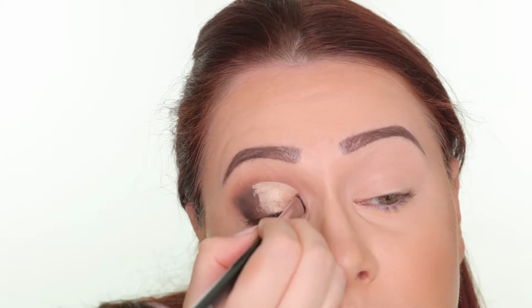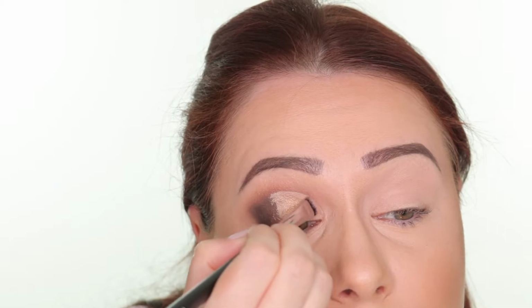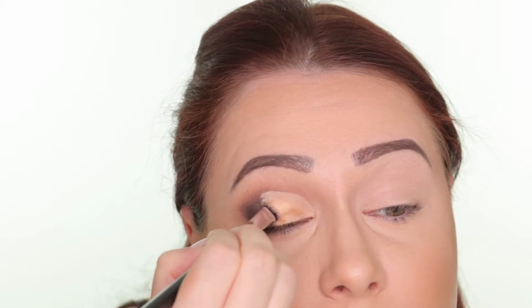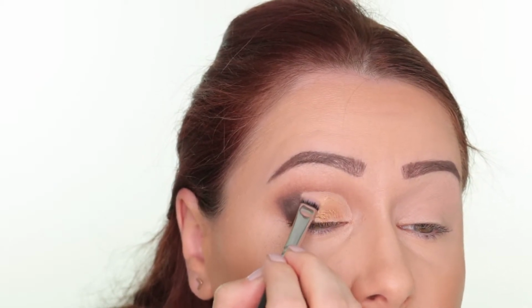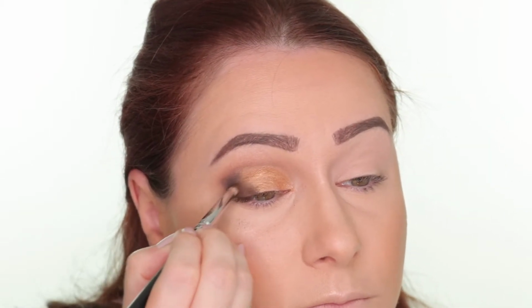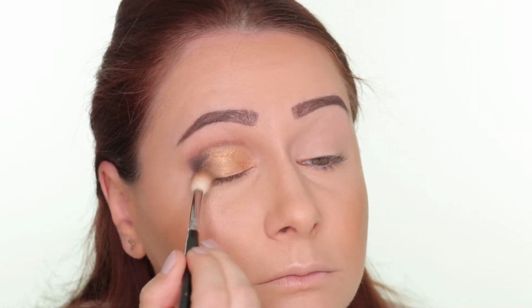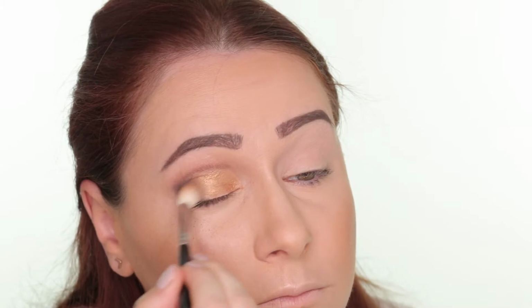When the cut crease was done, I took the shade Alchemist, which is, in my opinion, the most gorgeous gold shade in the gold palette, and I applied that all over the cut crease I created. Then I went back with more of the shade Log and blended the shade Alchemist and the shade Log into each other.